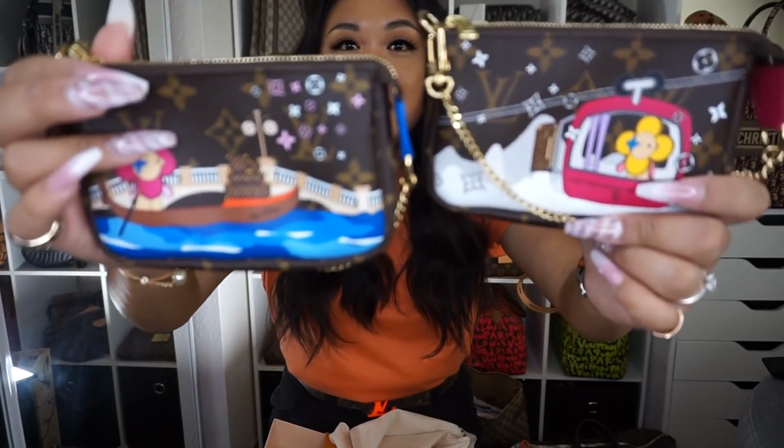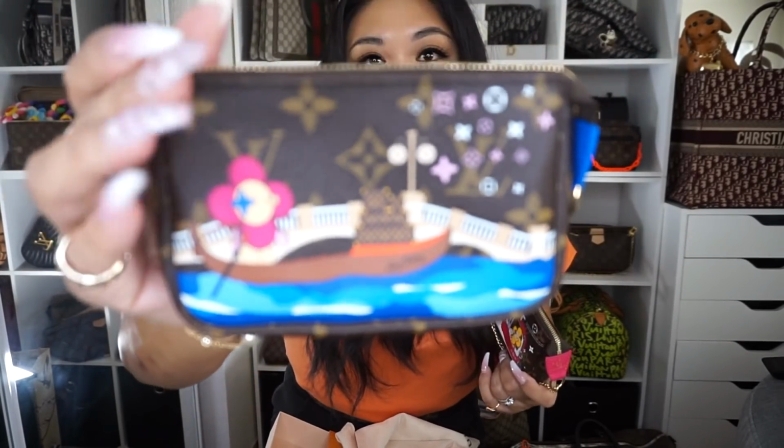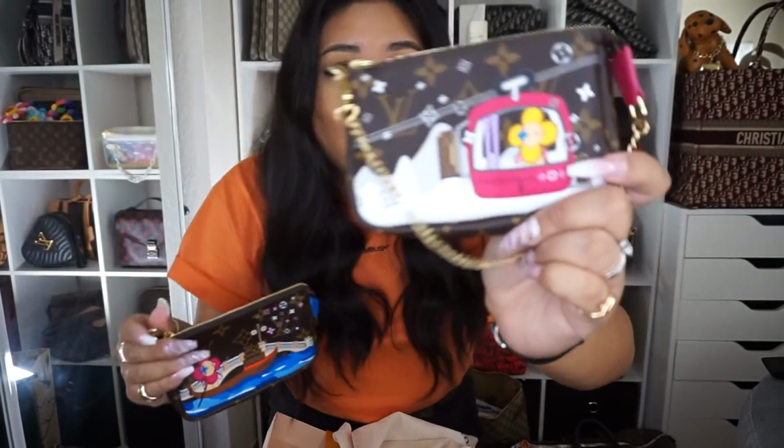The only other one that I added recently was the multi pochette accessoires, which I really like as well. I use that little bag as a quick clutch, and I use it in my totes, and I really love it. But the animation is just absolutely stunning. Vivienne is total goals. I want to be riding on a gondola with all these trunks on there as well. I want that life, and I want these snowflakes to be raining on me, whatever.